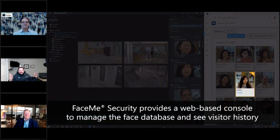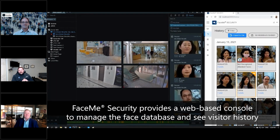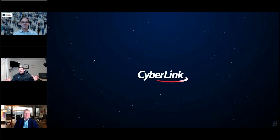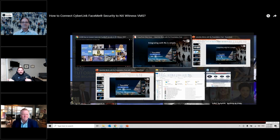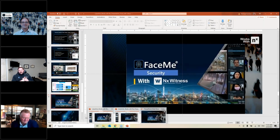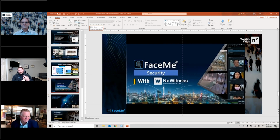So just like our standard object interface, now that you've got that information, you can use our rules engine to create any sort of automations that you want in the system based off of that, including sending an additional trigger to an additional system, right? So hands-free access control is a perfect application of this, right? Or dual factor access control where you need face plus card or face plus credential to get in, right?